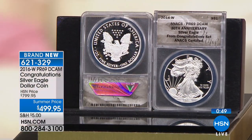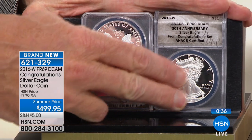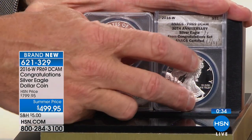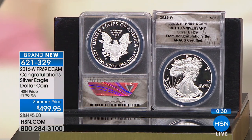Okay, this is very simple. In 2016, the United States government did this special congratulations set. It had this eagle in it that you have right here. The United States government made 5,966 of those coins. This overnight becomes the rarest American silver. This becomes the king of the American silver eagles. I just want to point out it's $300 less right now.